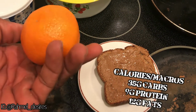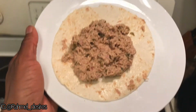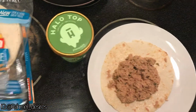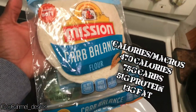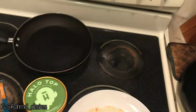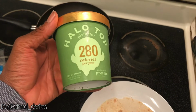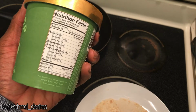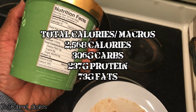After having that meal, I realized I didn't have enough fats in my diet for today, so I had a slice of bread toasted with about 2/3 of a serving of almond butter. Then my last meal, those are those low carb wraps that I was talking about. Some things about today that I didn't like: Halo Top, that pistachio flavor is actually fire.